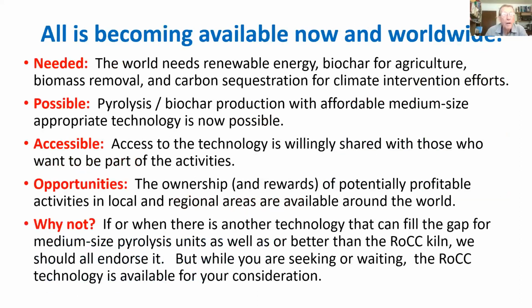And this is all becoming available. Notice the world needs things, for energy, agriculture, biomass removal, sequestration. It is possible now with these medium-sized appropriate technologies. The technology is accessible, and it is willingly shared.